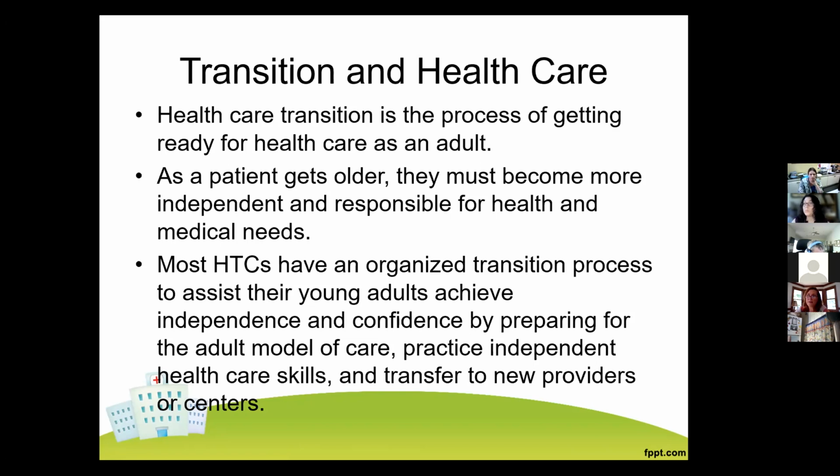In lifespan centers, it may just mean that they no longer see the pediatric providers and they just see the adult provider, and everybody else on the team is the same. In some centers, it just may be that you still go to the same system of care, but you just go to a different building. In some centers, you have to go to a whole new center. They may not see pediatric or adult patients in their system of care. So it really depends, and that really affects the transition process. But it's very important that you go through this whole process to learn about how to manage your own care as an adult.